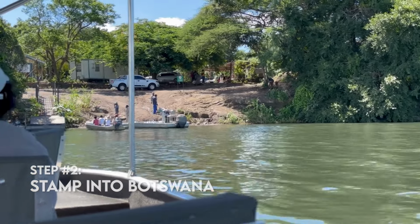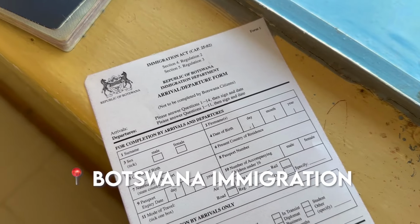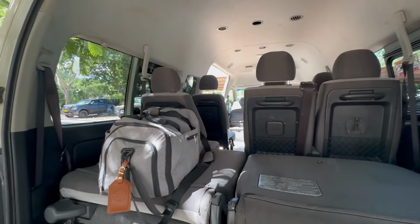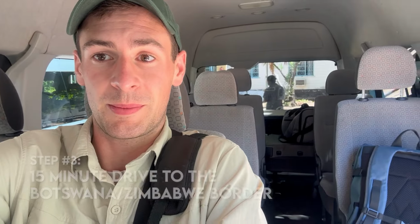So you can just go inside the immigration there? Now at the Botswana immigration office. So in the meantime, please fill in those forms. Okay, my shuttle to Victoria Falls River Lodge. All right, looks like it's just me. Maybe we're picking up some more people on the way, I'm not sure. But I have plenty of seats to choose from.